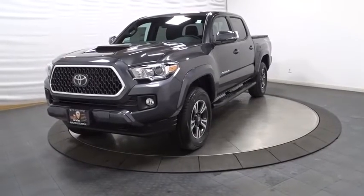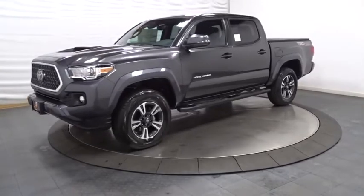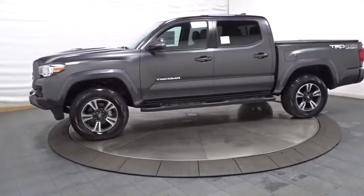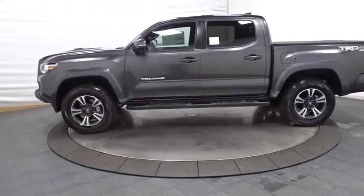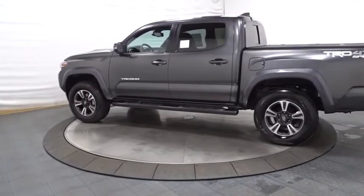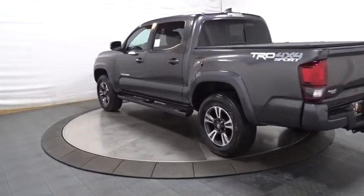2018 Toyota Tacoma. Toyota Tacoma boasts a roomy interior, a powerful V6 option, and excellent off-road capability, and has been named the best-selling compact pickup by MotorIntelligence.com 5 years in a row. This vehicle has less than 100 miles. Here are some of this vehicle's great options.